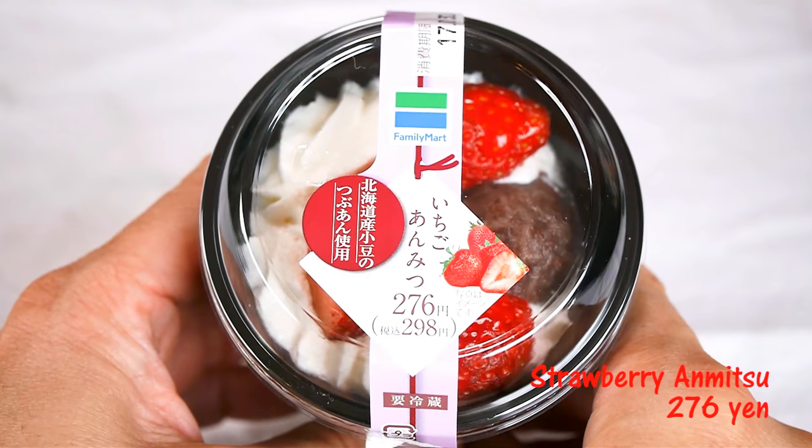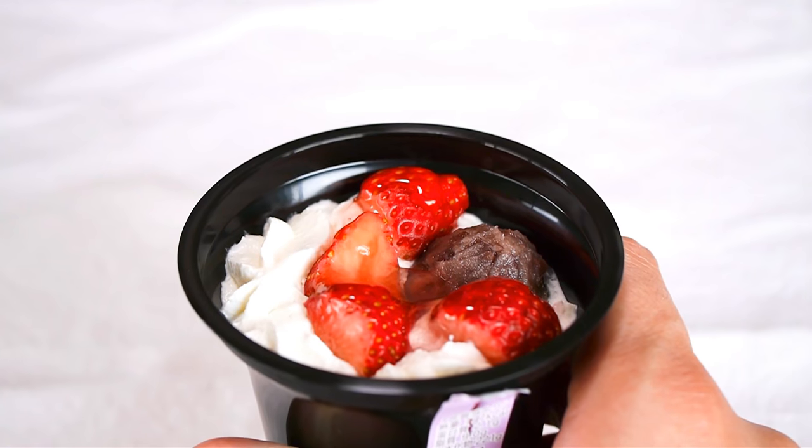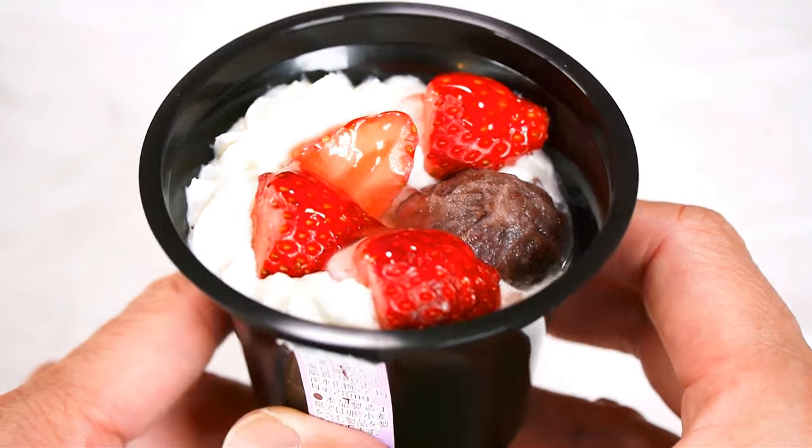Okay, I save this one for last. This is called Ichigo Anmitsu. 276 yen. Ichigo Anmitsu is a very traditional, typical Japanese sweet, and a lot of foreigners don't care for it because of the anko inside. The anko is a sweet bean paste. Let me know if you guys are a fan of anko. I know some of you are, but this one definitely has anko in it. Right there, immediately you see that ball of anko. This is a tsubuan, the smashed bean, not the smooth one.